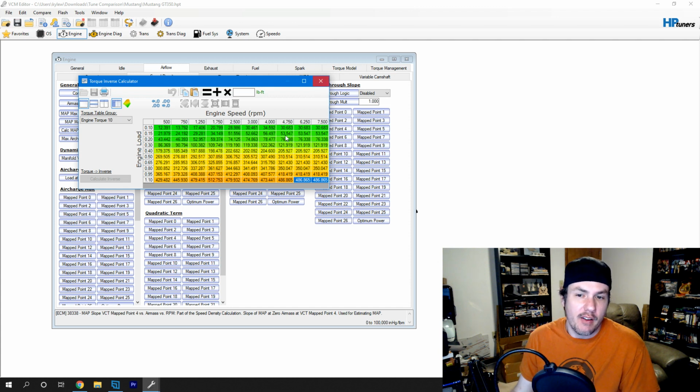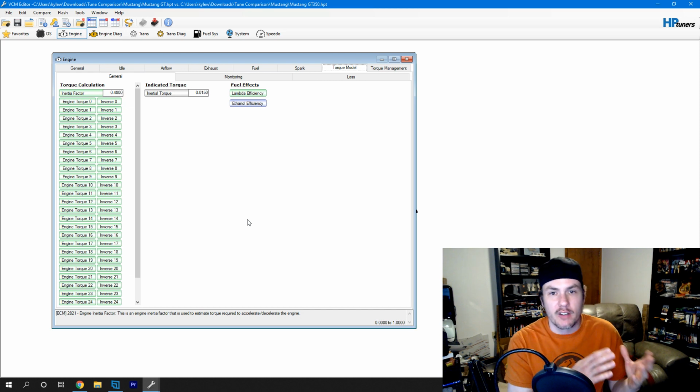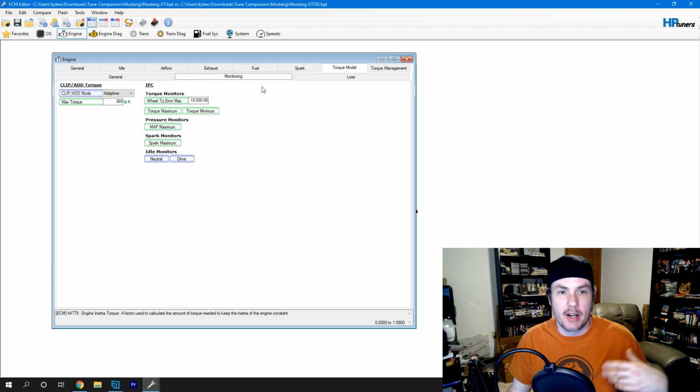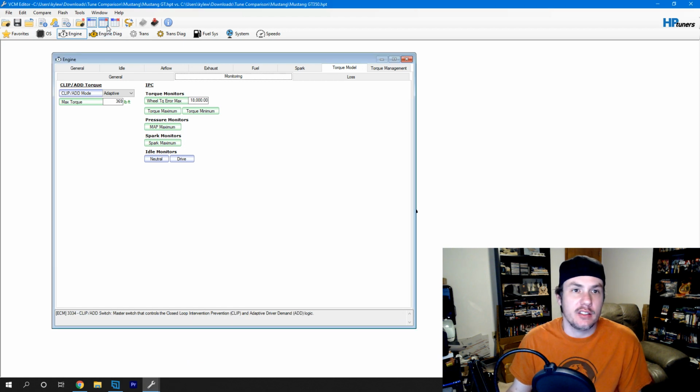So I'm a little surprised. I would have expected to see the higher numbers on the GT350, but at the same time, without looking at the torque curves between the two, that may be accurate. It may be accurate that the Coyote actually generates better torque than the Voodoo, but the Voodoo, of course, makes the horsepower on the top end. And so now we can look into max torque.